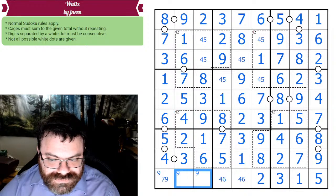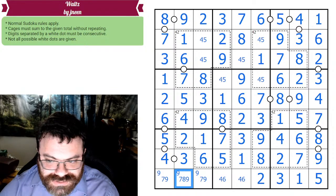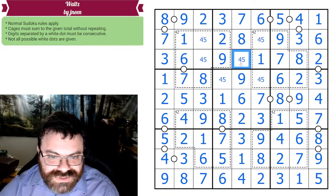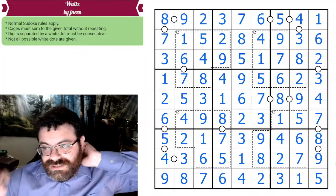What are these from? I have 1, 2, 3, 4, 5, 6. So these are from 7, 8, 9. So the 8 goes here. 9 sees down. That's a 4, that's a 6. This 4 sees up, that's 5, 4, 5, 4, 5, 4, and we're done. Sweet, nice puzzle, jneen.